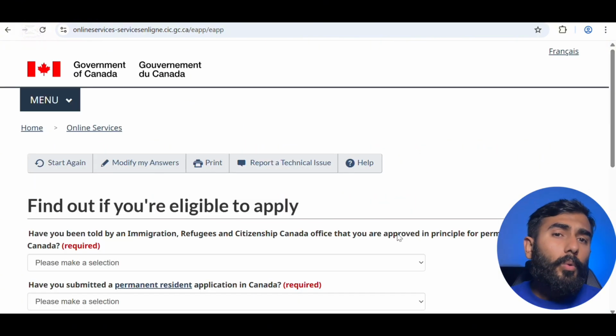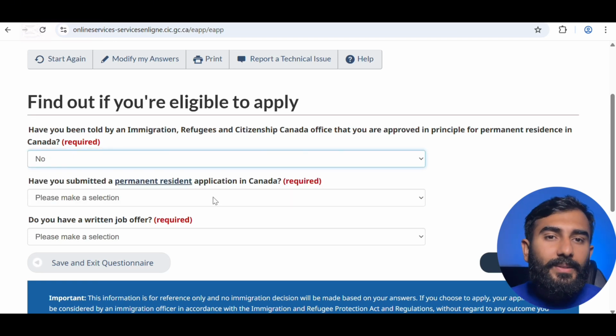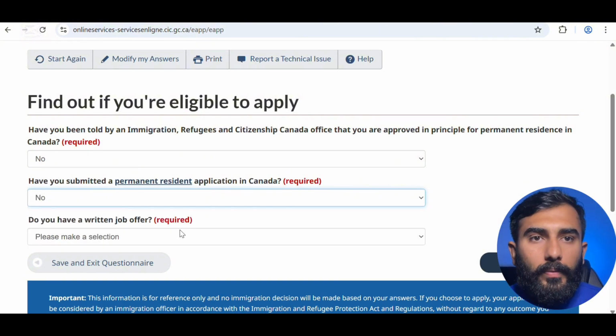Have you ever been told by IRCC that you are approved for permanent residence? In case you have, then you can choose that option. But here I'm going to select no. Have you submitted a PR application? Select no. Do you have a written job offer? Even if you do, do not select yes here because we are submitting an application for an open work permit, not an LMIA-based one.